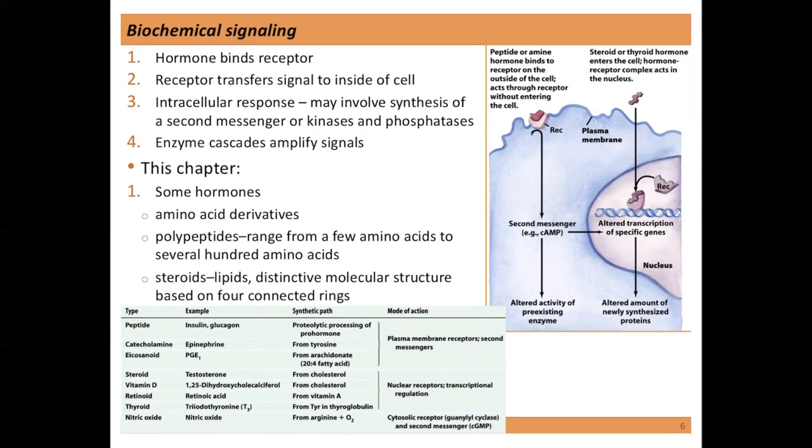You can see where they regulate. Again, these that are regulating in the nucleus tend to cross the membrane and get right to the nucleus and do their job there. These right here are plasma membrane receptors, or they may be second messengers that we'll talk about. And like I mentioned, the prostaglandins or these eicosanoids, they tend to be localized hormones, where some of these others, peptides and these catecholamines that we'll talk about, are endocrine and released into your blood vessel and delivered throughout your body.